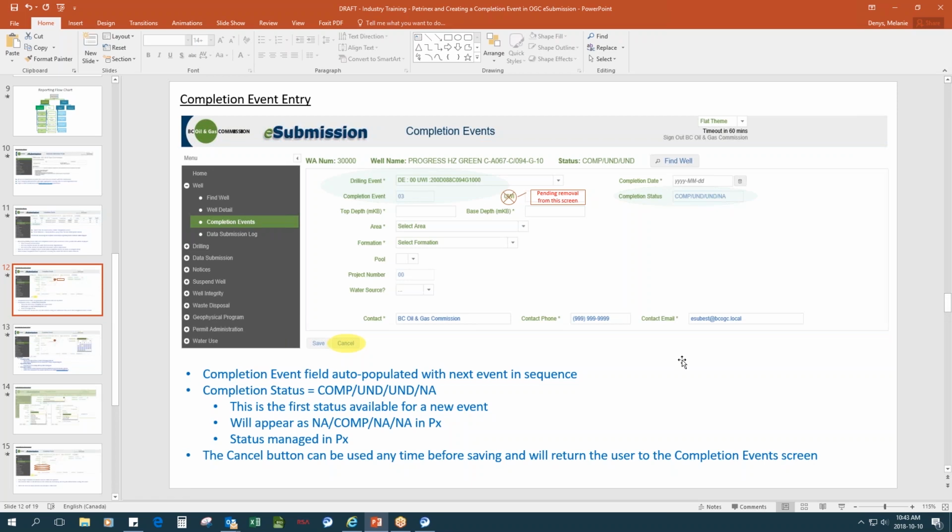So that is auto-populated. The completion status will always appear as completed, undefined, undefined. That is the only status available for a new completion event. And I just wanted to point out that when you transfer into the Petrinex environment, the status has a different assignment for an undefined mode. So it will appear as NA completed, NA, NA. Just so you know that there is a difference there. And that status is something that you will be managing in the Petrinex environment. There is a cancel button down at the bottom highlighted in yellow, and that can be used at any time before saving, and it will return you to the completion event screen.